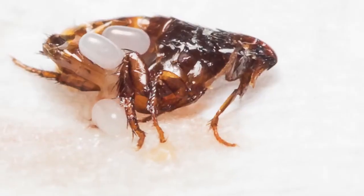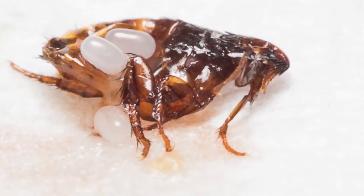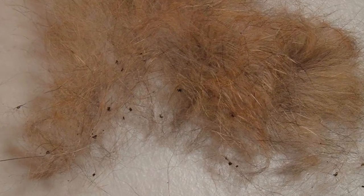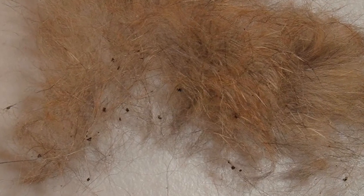This egg will take about 2 to 3 weeks to hatch out into a larvae. Some of us might see them as maggots, but the proper name for it is a larvae. This larvae will busy itself feeding on human skin and debris and also the droppings of the adult flea. This larvae will then pupate, so it goes into a little cocoon, and this also lasts for about 3 weeks. It depends on the environment. If it's particularly cold, it might take a bit longer, and then as soon as they sense the host animal or person coming nearby through vibration, the adult flea will then hatch out and jump onto the host.